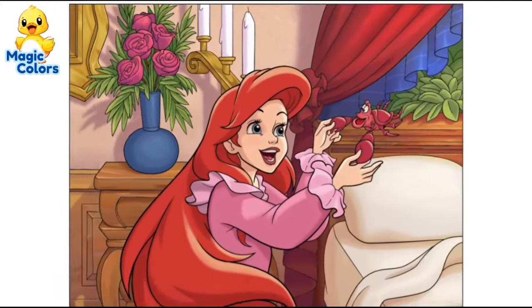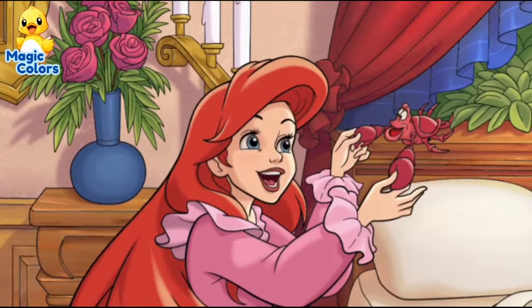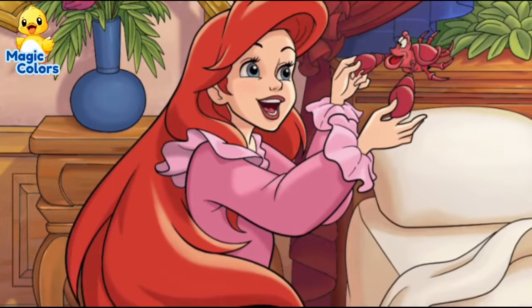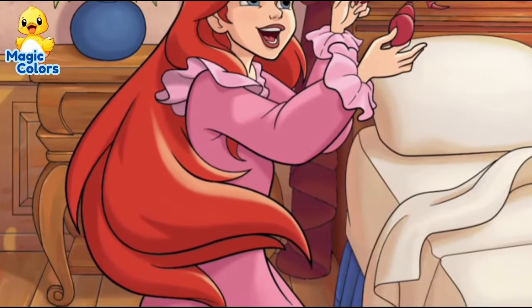Ariel is already living on the surface on land. She is in a beautiful and large room in her nightgown. Accompanied by Sebastian the red crab, they looked very happy.